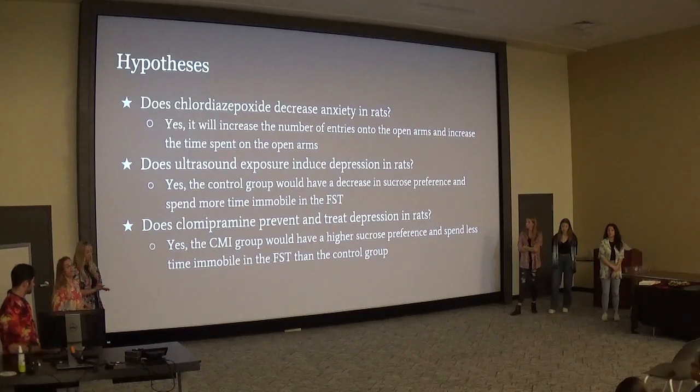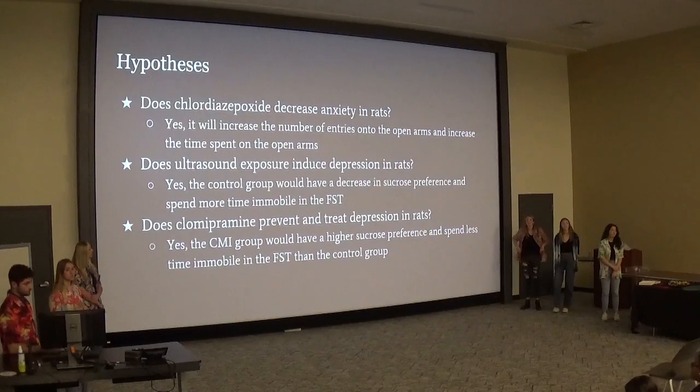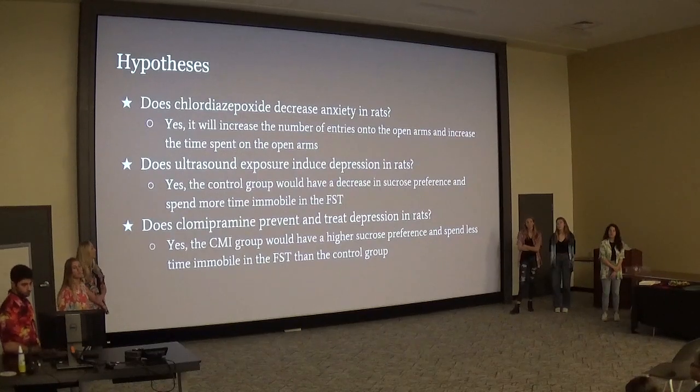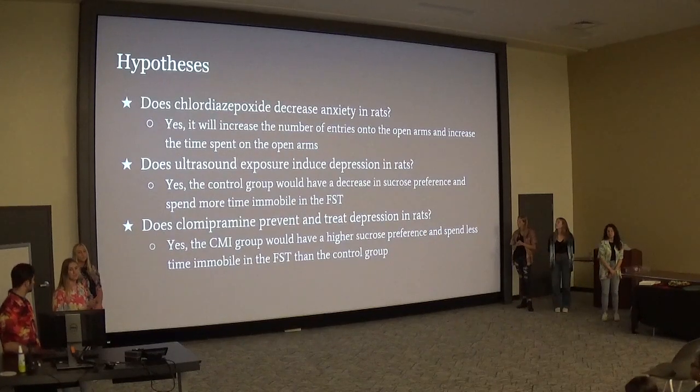For ultrasound exposure, we expected that the control group would have a decrease in sucrose preference because they wouldn't be seeking rewards. When you're depressed, you don't normally like to seek out things that are going to make you feel a lot better, like sugar water in this case for rats, and we expected that they would spend more time immobile on the forced swim test because the immobility is them kind of giving up, and when you're depressed, you tend to do that. With Clomipramine, we expected that the drug group would have a higher sucrose preference and spend less time immobile because they wouldn't be as depressed.